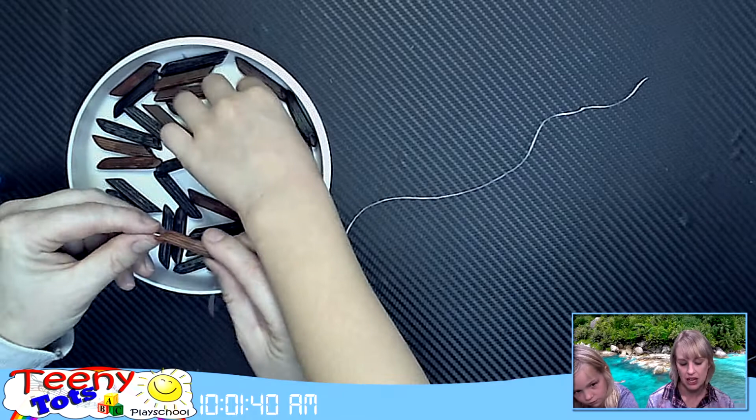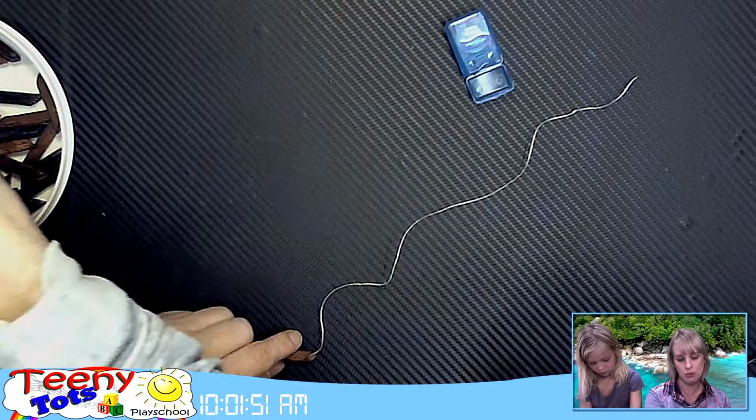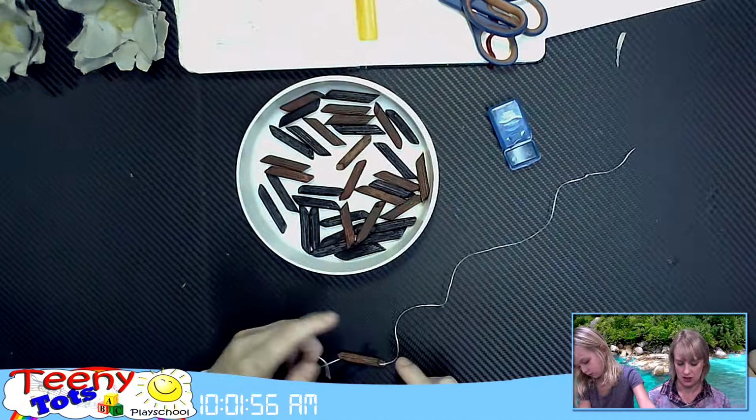And again, it's a good idea to put your macaroni on the opposite side. If your child is right-handed, they've got to cross the body to pick up the pasta to thread it, okay? That's crossing the midline. So there we go.